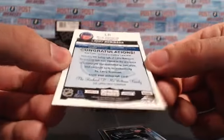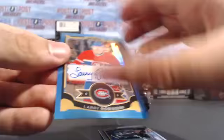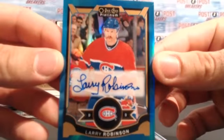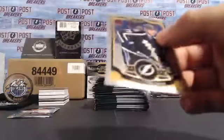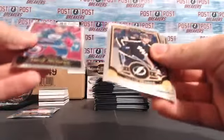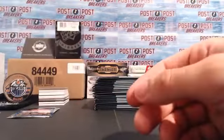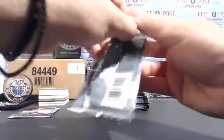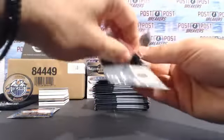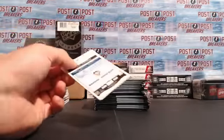No numbering on there, but it's a blue parallel. I'm not sure what the ratio is for that one, but nice Larry Robinson blue. And base, Marty McSorley insert, I think, or purple. All right, cool. All right, yeah, could be. Looks like a pretty nice card.